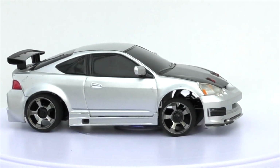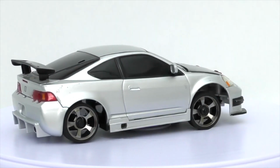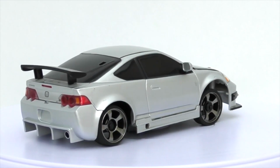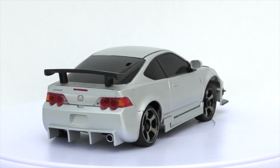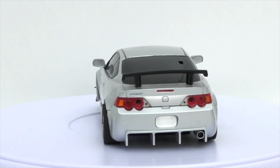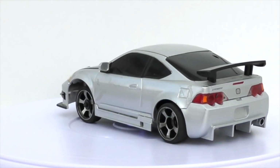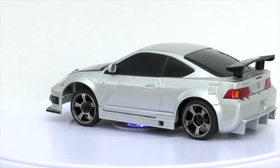So yeah, that's a nice looking shell. I'm going to use that in drift vids. Oh, it's got like a diffuser on the back as well. Okay, interesting. So yeah, like that body shell. From what I know, that's not a Mini Z body shell. I don't think they've ever brought one out. That's an Acura or an Integra.